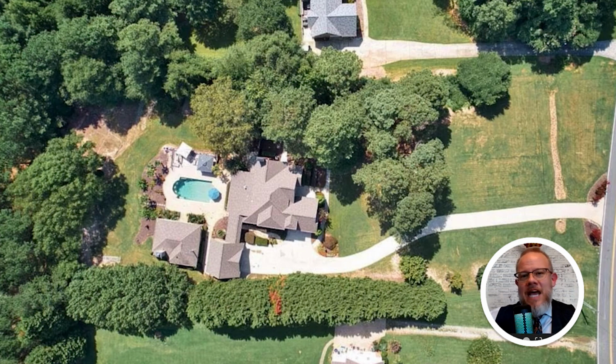It may not have that primo location right next to Halcyon and Alpharetta, or on the lake in Cumming, but again, you got 2 acres and a resort style pool, so you can't go wrong. Great deal. It's also bigger than the first 2 homes I showed you, so Buford is a great option if you're looking to burn just over $1 million.